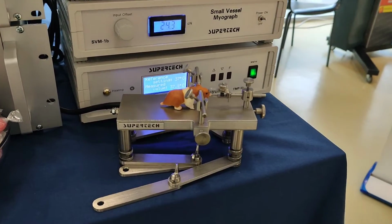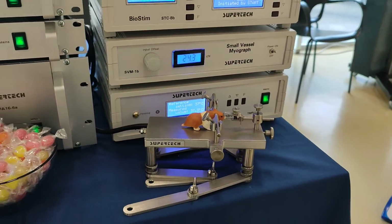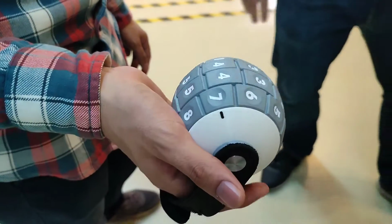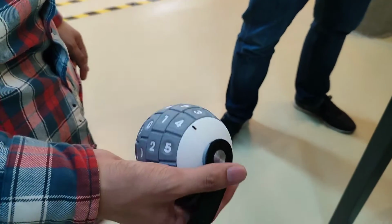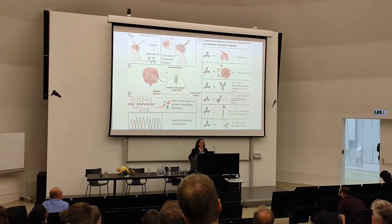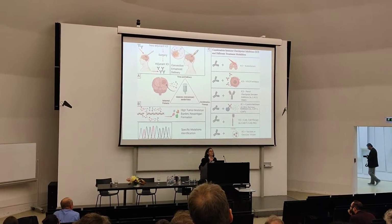This device is useful to place little animals like rats or rabbits for medical research. This is a 3D printed model for finger rehabilitation. The conferences were amazing, basically about commercial applications of biofabrication.